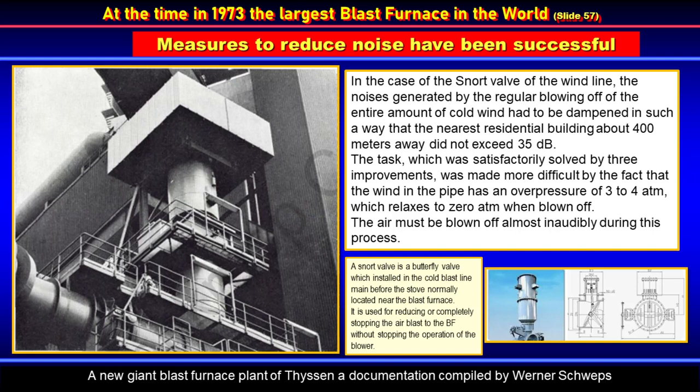In the case of the snort valve of the wind line, the noises generated by the regular blowing off of the entire amount of cold wind had to be dampened in such a way that the nearest residential building, about 400 meters away, did not exceed 35 decibels. The task, which was satisfactorily solved by 3 improvements, was made more difficult by the fact that the wind in the pipe has an overpressure of 3 to 4 atm, which relaxes to 0 atm when blown off. The air must be blown off almost inaudibly during this process.